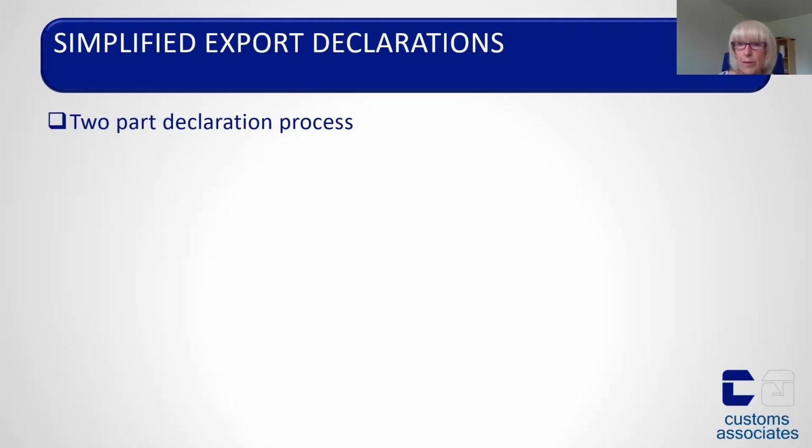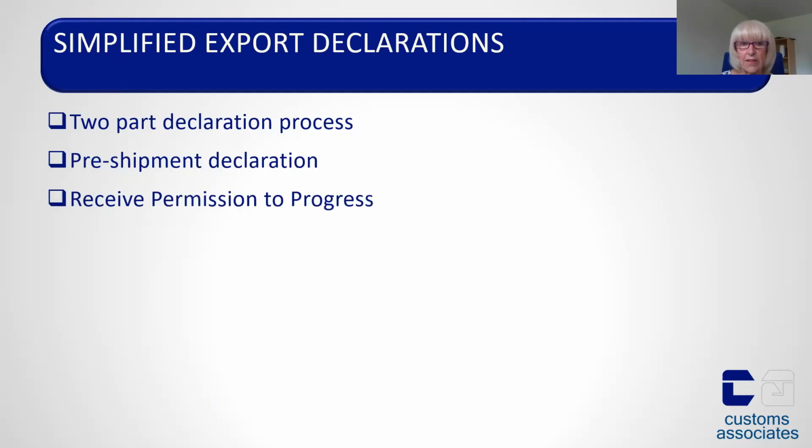Again, with exports, a full declaration can be made before the goods leave the country, or we can use a two-part simplified procedure whereby a declaration is made before the goods leave your premises. That's called the pre-shipment declaration. It does require, unlike a simplified frontier declaration, the simplified export initial declaration does require quite a lot of the information that is required in a full export declaration. But again, it enables a company to do it themselves and not rely on a third party. So you make the pre-shipment declaration, and when that goes into the HMRC system, you are then given permission to progress, permission to take the goods to the port for export.